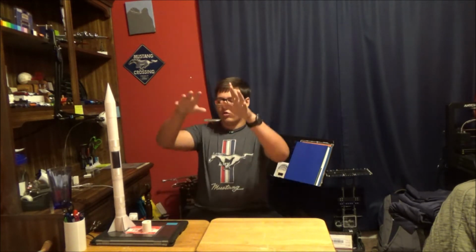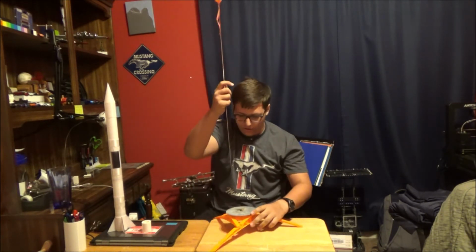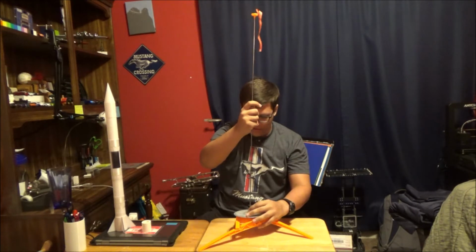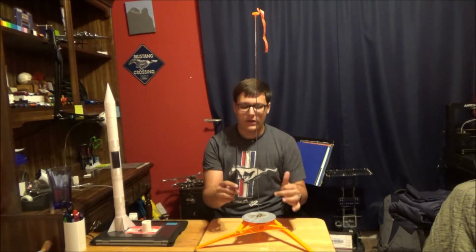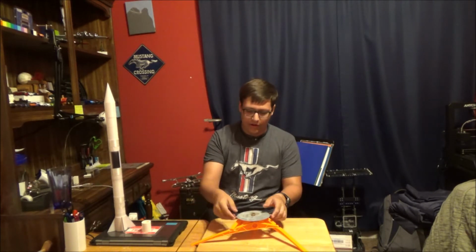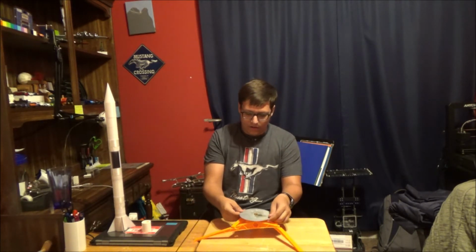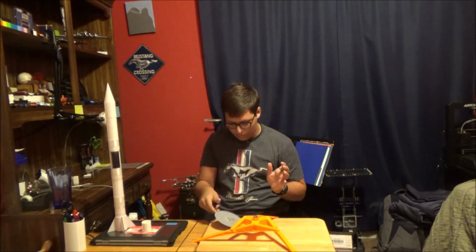Alright, next up actually involves the launch pad, so let's grab that. This right here is falling off my table and is the launch pad. It has a long launch rod right in the middle of the pad. So if we take it apart and actually set this rod down, you can see that it's simply an aluminum, actually I think it's steel.